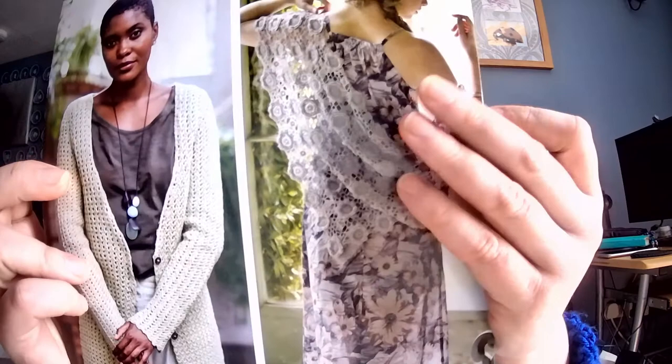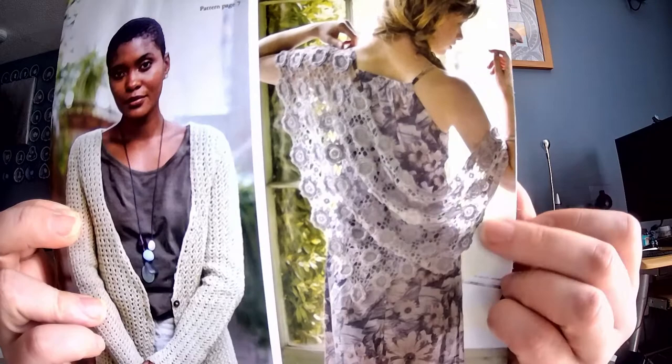Oh, and I wouldn't mind making this. I wouldn't mind making that. This is quite lovely. And the flowers on it are 3D. And I can't show you because the pattern's all around it. So I've got to be really careful. Can't show you any of these. Is there anything that I can show you in here?